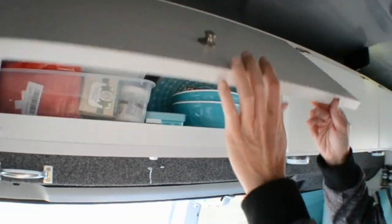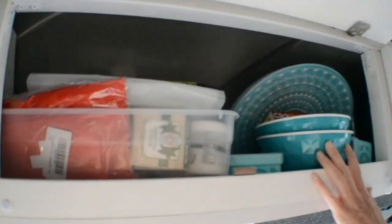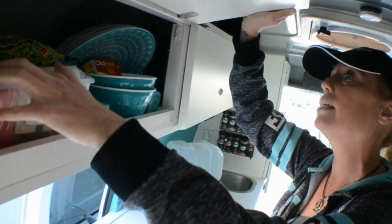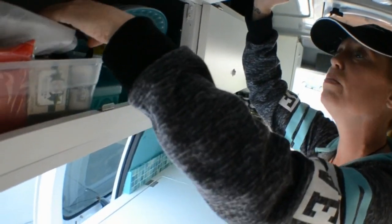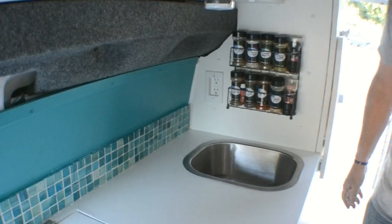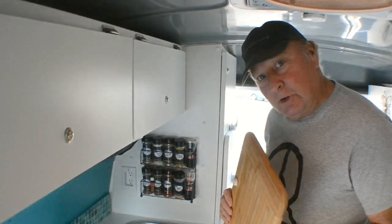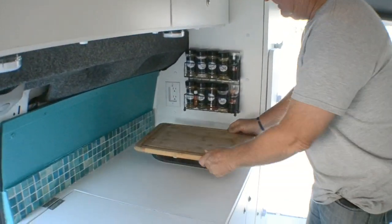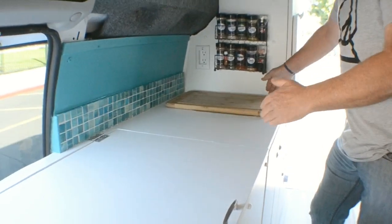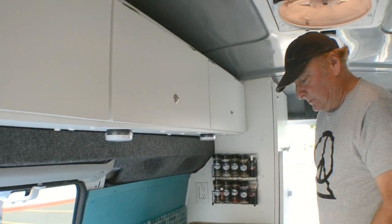And this one, more kitchen stuff like plates, bowls, and I've got some of my essential oils and a first aid kit in here, and pictures that I put out once I'm parked for a while. So because Jen wanted to cook as much as possible in here, the sink does get covered with the cutting boards, providing all countertop. This is over 4 feet long of countertop space here.